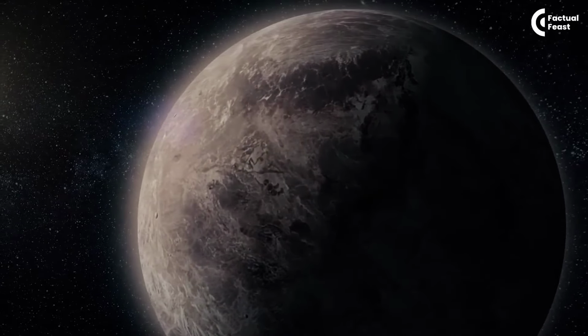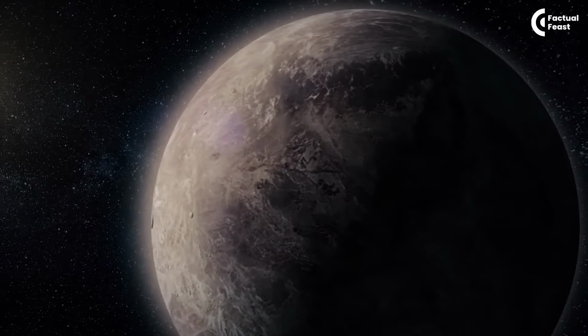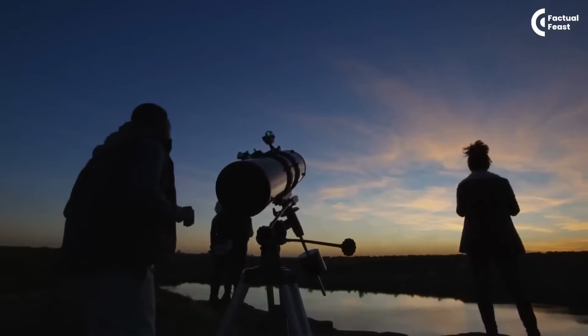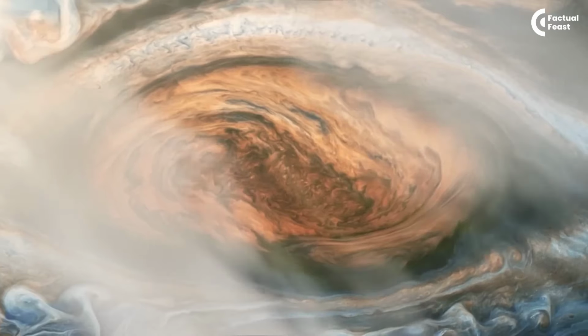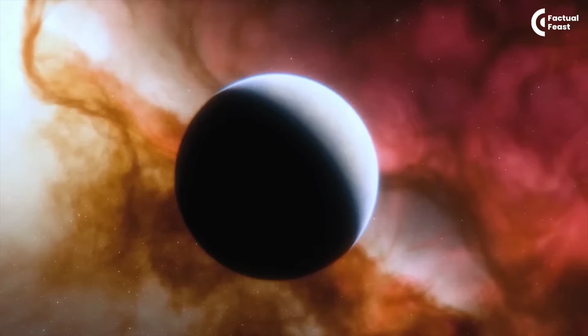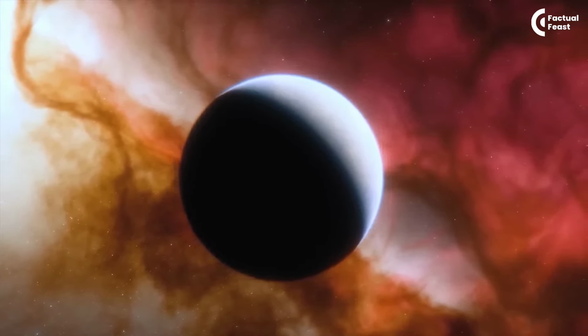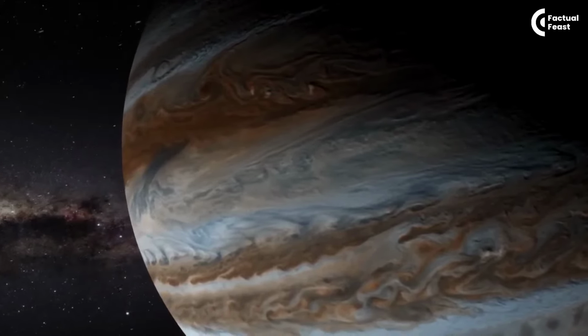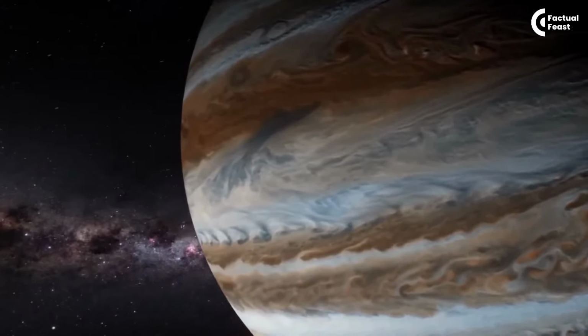Is it possible we could find life on one of these gas giants? If we're going to look for life, we shouldn't limit our search to Earth-like planets, and gas giants shouldn't be ignored either. Carl Sagan and Stephen Hawking both theorized that life could exist in atmospheres of gas giants, and out of the thousands of exoplanet candidates discovered by Kepler, the most common of those are hot Jupiter-like exoplanets that orbit very close to their parent star.